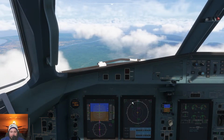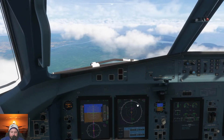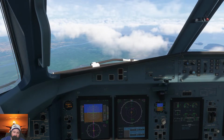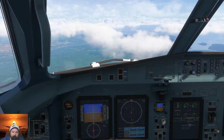Here's our destination coming up. I'm thinking about just leaving it in this navigation mode until we start making our turn towards the airport. I don't really see a reason to change anything.